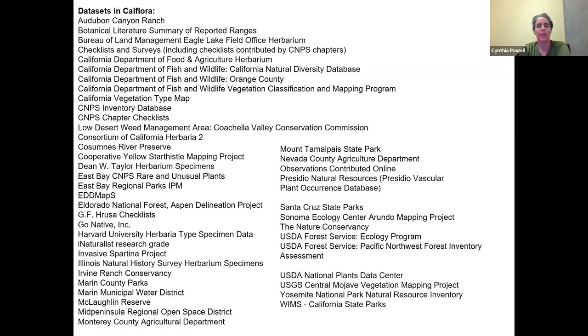Woo, that's a lot of text. You don't need to read all this. This is just a list of some of the sources, not even all, from which we pull plant data. Mount Tamalpais State Park, Nevada County Agriculture Department. Observations contributed online, like Neil, Brent, Anne, and BJ, those all went to CalFlora and contributed some photos. Presidio Natural Resources, Santa Cruz State Park, Sonoma Ecology Center, on and on and on. This is a snippet of the places where the CalFlora data come from.